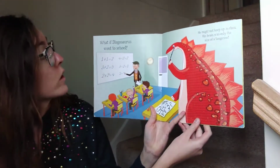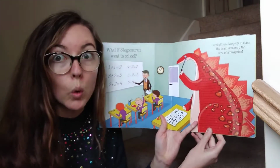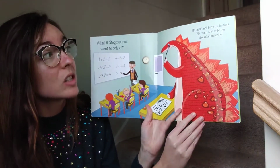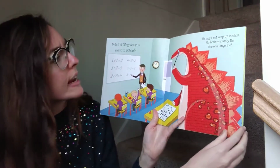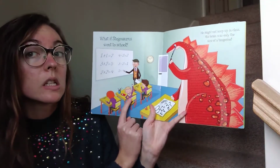What if Stegosaurus went to school? What if he went to your school? Would you want to be friends with the Stegosaurus? I think I would. He might not keep up in class. His brain was only the size of a tangerine. Ooh, that is quite small. Quite a small brain for such a big body. He knows the answers.